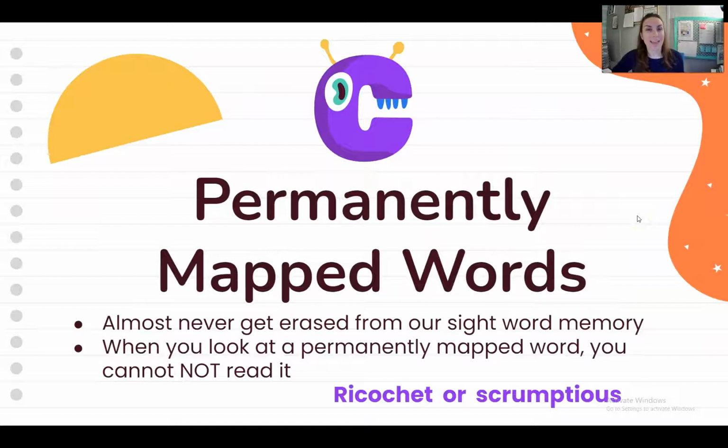As we talked before, in this process we have phoneme-grapheme mapping. Through orthographic mapping, we are permanently mapping our words. We don't have to come back to it lots of times. It usually takes the process between 1 to 4 times for it to be permanently mapped. Way better than 5 to 500 for the memorization. It almost never gets erased from your sight word memory. Once you've mapped it, it's in there permanently. When you look at a permanently mapped word, you cannot not read it. Down there in purple, I'm sure you looked at it already, your brain automatically recognized the word that it says. It says ricochet, scrumptious. It's permanently mapped to my brain and is not going to fall out because I have mapped those words to my orthographic lexicon. They're sight words for me.